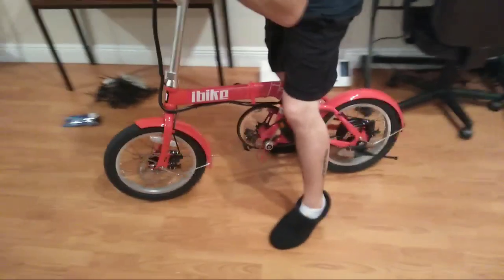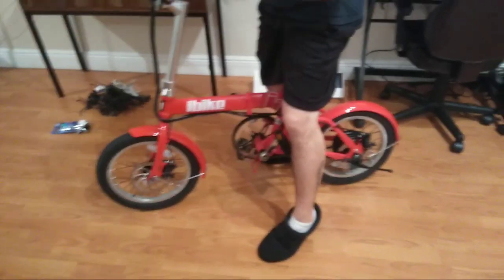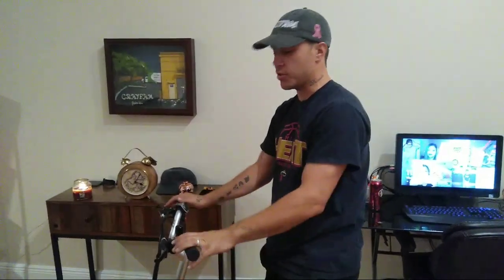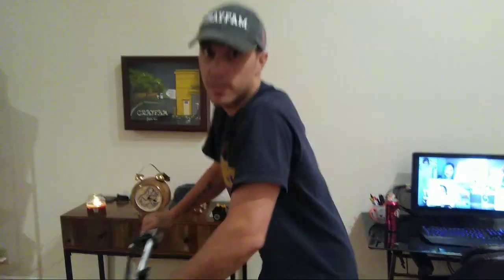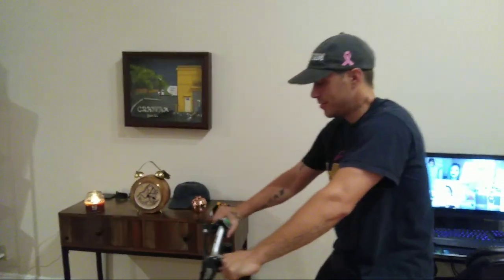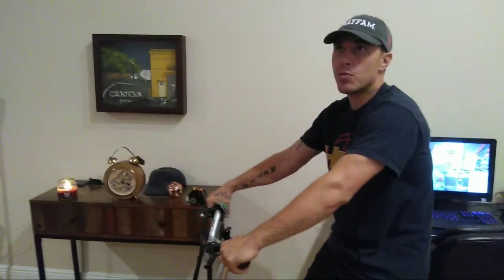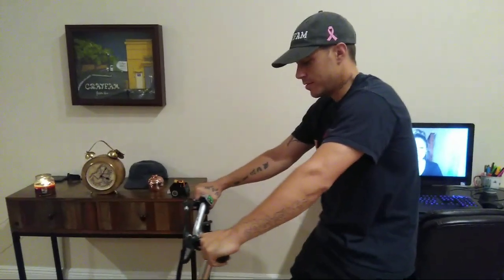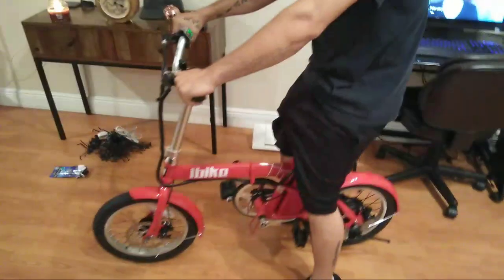How ridiculous is that? It's got disc brakes on it. It folds in half. And I mean, it's just crazy. This thing can fit in the back of a car trunk. Seriously. Isn't that crazy, you guys? Everywhere I looked online, they were $500 to $600. That's absolutely ridiculous. So I thought it was pretty cool. Now I'm going to go for a ride.